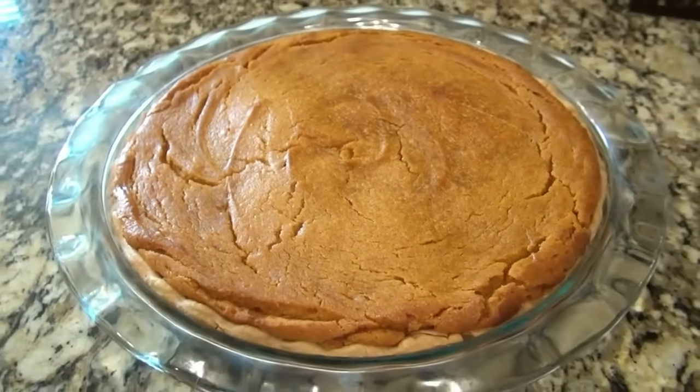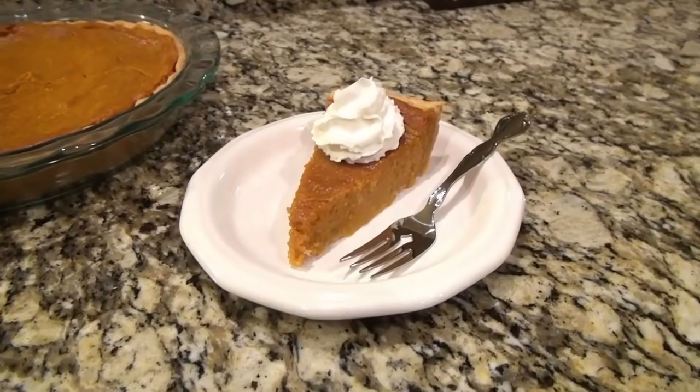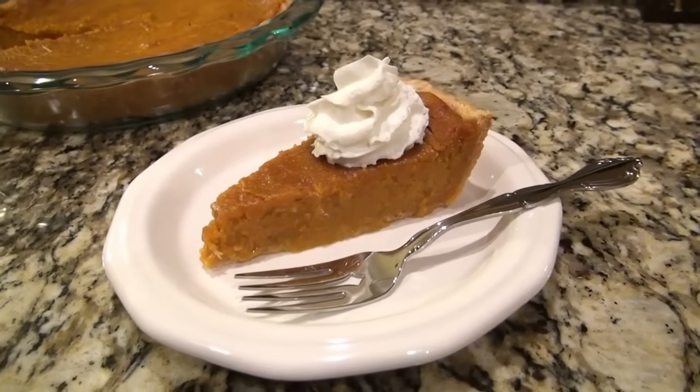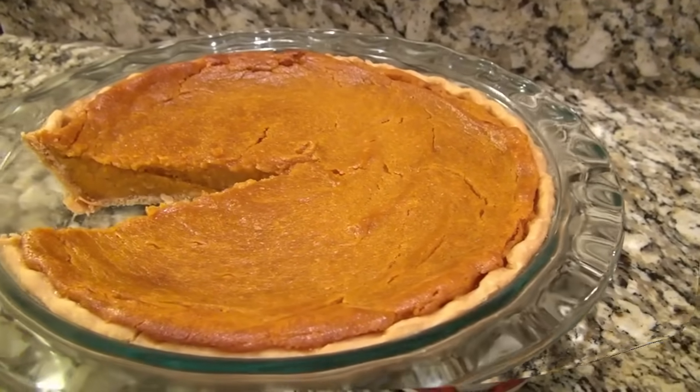You can also make this ahead of time and freeze it. Then when you're ready for it, just pop it in the refrigerator the night before. That way it can thaw out and then it'll be ready the next day. This pie is so easy to make, and I love sweet potatoes. So this right here is one of my favorites.